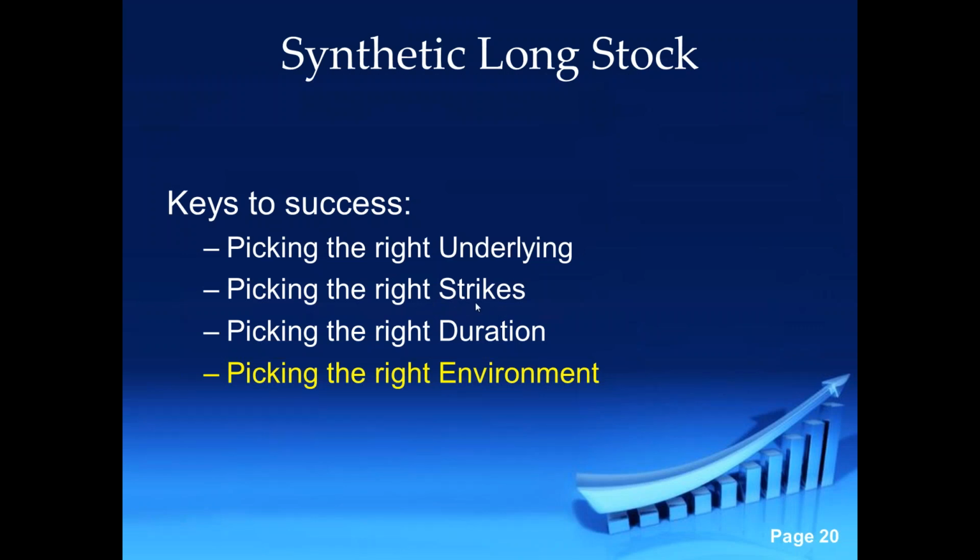I usually like to do the in the money call and the out of the money put, but that's just a quirk of mine, really. Picking the right duration. We don't have to worry about duration because we're kind of isolating that. Picking the right environment. Usually I talk about volatility at this one. And this one, we're isolating volatility, so it's not that important.